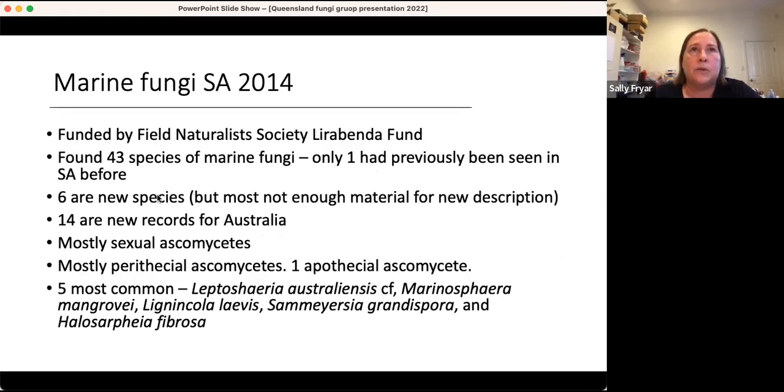So this is a study I was talking about. This was funded by the Field Naturalist Society Lurabenda Fund. I found 43 different species of marine fungi around South Australia, and only one of them had previously been seen in South Australia before. Six of them are new species, but what's always frustrating is that it's always the rare ones that are new, and there was not enough material of them to provide an adequate description. So this needs some further work.